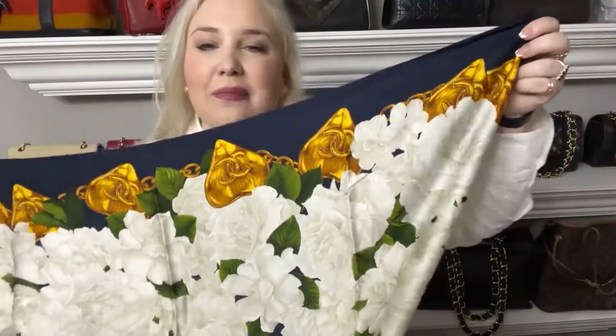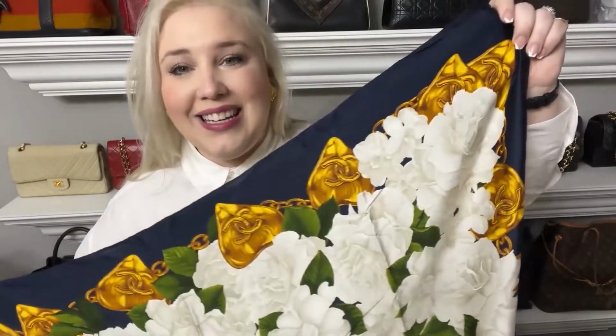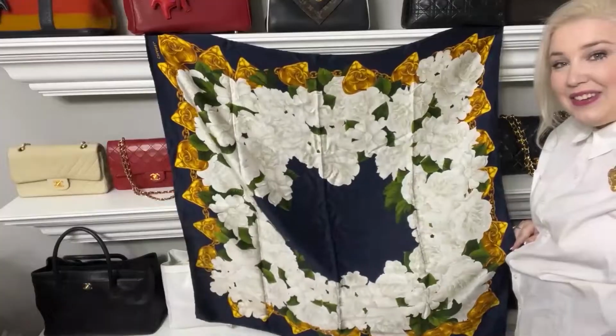Next, this one is gorgeous. White on white scarves are one of my favorite things. White scarves on a white shirt is one of my favorite things, or a part of white in a scarf. So that is why I got this one. You can see the hearts and the CCs. Oh, and it's a 120 by 120, so it is so flattering. I love it. There you go.